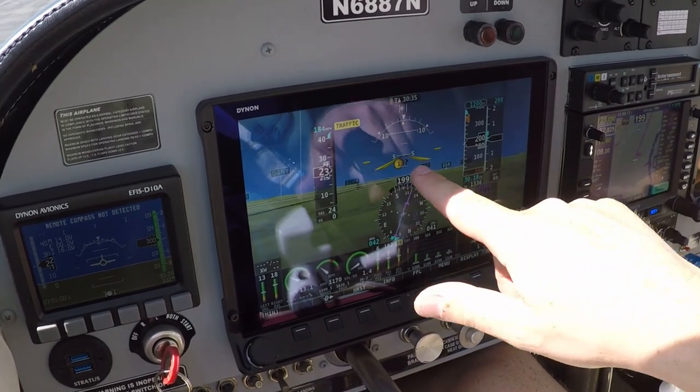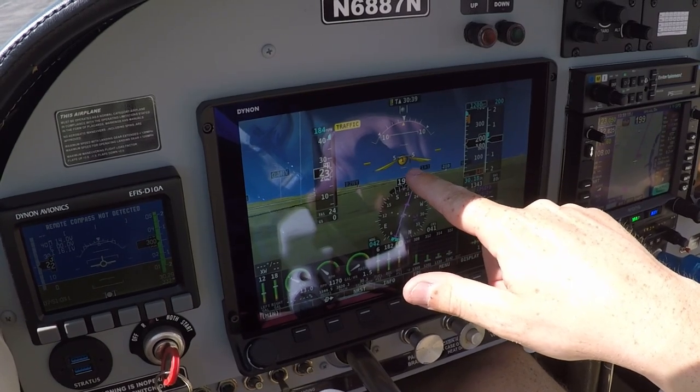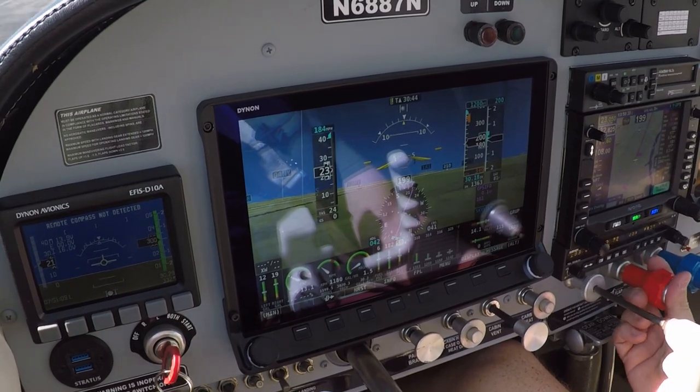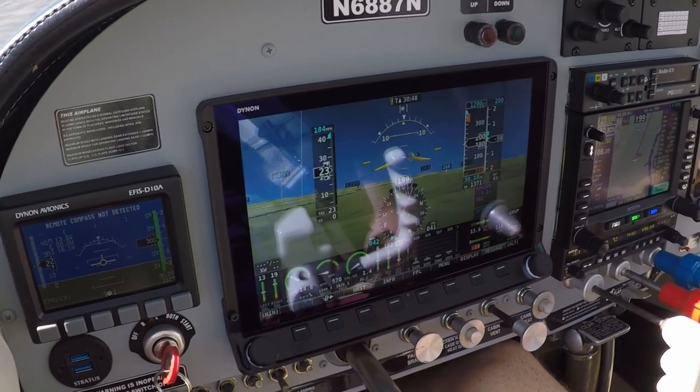Here's the traffic on the screen. He's following it up. Crazy. Okay. Oil pressure.